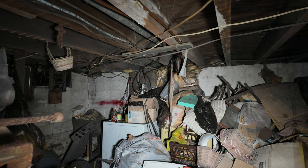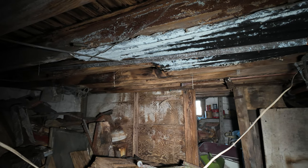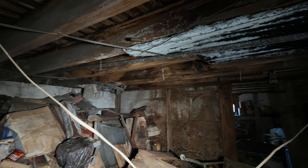So that was a look at the basement. That means we have to head up to the top floor, second floor. Multiple rooms up there. And then we have the attic.